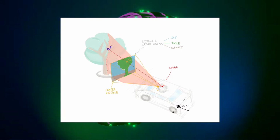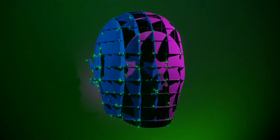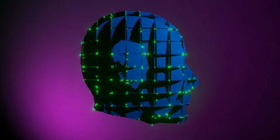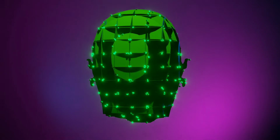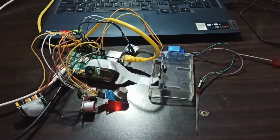I have used a LiDAR sensor that provides us a 3D image of the surroundings, which helps in creating and identifying 3D models of objects like animals, vehicles and pedestrians, which helps us to distinguish between them and makes it easy for the device or the machine to recognize between them and warn the driver.